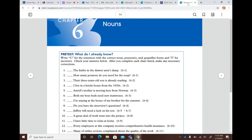Number 4. I live in a bricks house from the 1920s. I don't know what bricks means. Let me find it in a dictionary. Brick, bricks. Oh, you speak Spanish, right? Yes. Ladrillo. Okay, I live in a brick house. It's like we say una casa de cemento. I live in a bricks house from the 1920s.